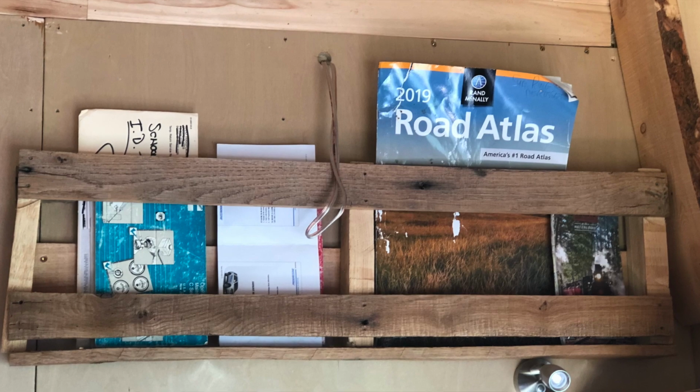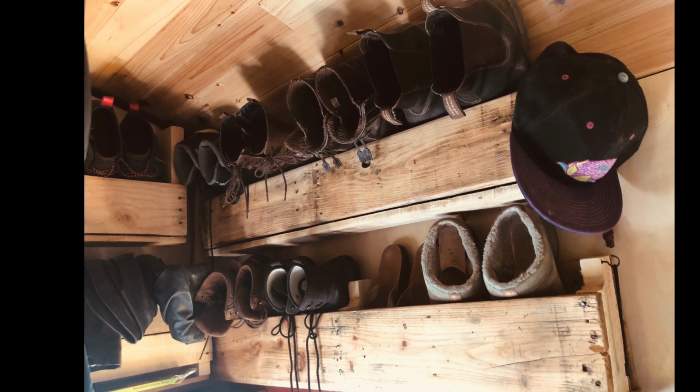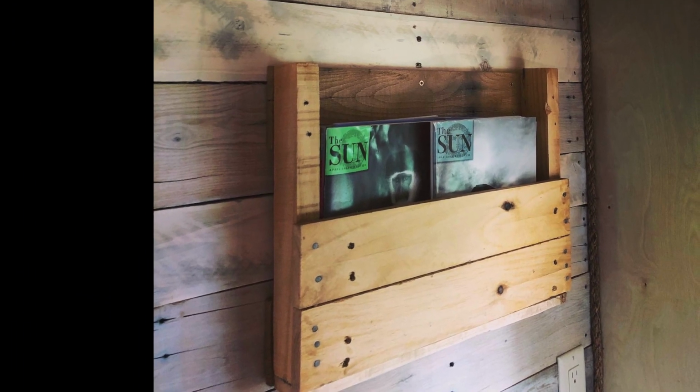Now we've got our map holder, shelves above the driver, and shoe racks. That was a lifesaver. We can store most of our shoes. That's the magazine rack in the toilet room.